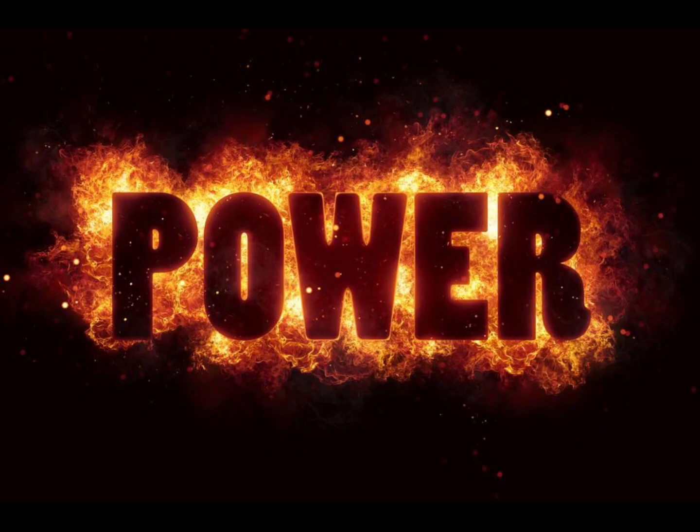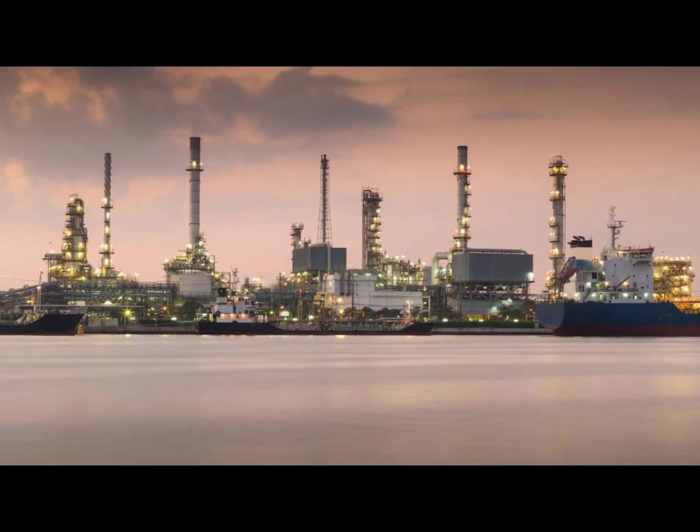What can we do with all these refined variants of hydrocarbon? Energy generation is one of the most popular usages. Oil power plants use hydrocarbons to create steam to turn massive turbines producing electricity.